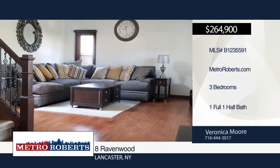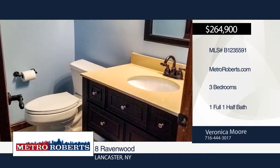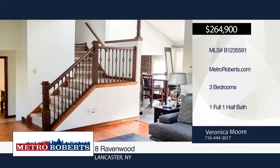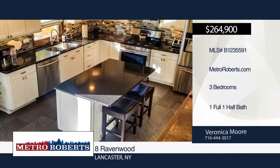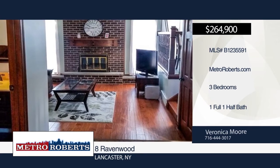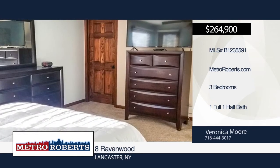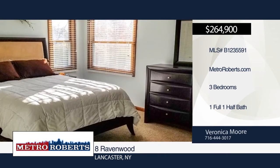The family room with gas fireplace overlooks the beautiful remodeled eat-in kitchen with soft closed drawers, quartz countertops, undermount sink, and ceramic tile flooring. The kitchen has a sliding glass door that leads out to a nicely landscaped backyard with deck, shed, patio, and above-ground pool. A 2-car attached garage and central air conditioning is also included. Schedule a showing today with Veronica Moore.